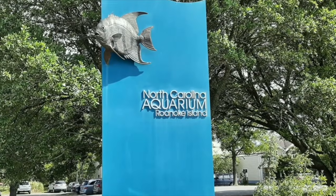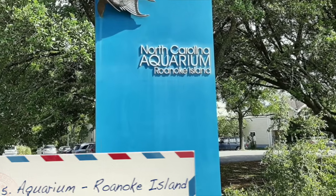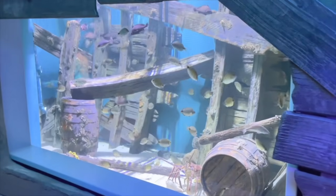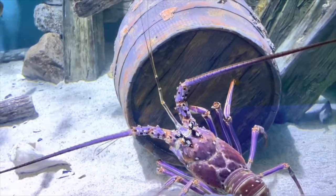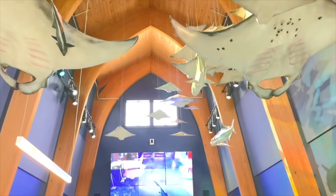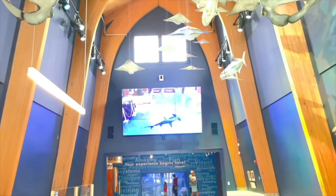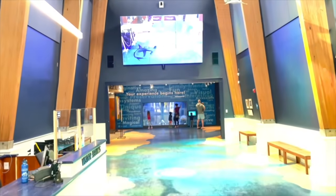Number 5 is the North Carolina Aquarium on Roanoke Island in the city of Manteo. This is one of 4 state-owned North Carolina aquariums. Tickets are currently $15 for ages 13 and up. Younger children and senior citizens each get discounted rates. This is our favorite attraction to visit if it's raining in the Outer Banks, though you may find a lot of other people have the same idea.